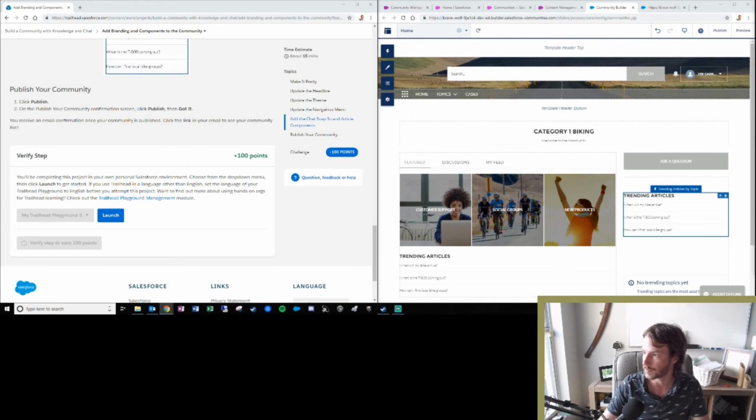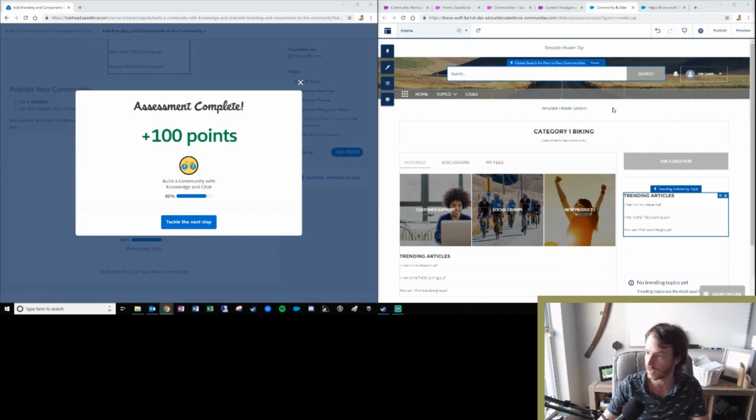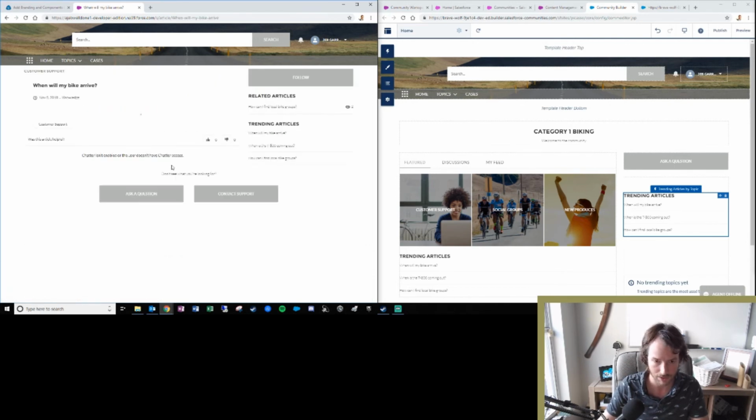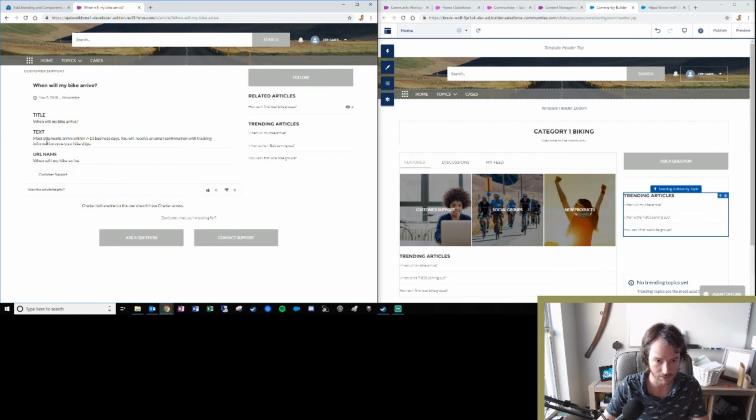All right, so it looks like we've successfully done it. Hooray! And here is our actual site. Here it is on the left, and here's the editor on the right. It looks like we've added the snap-in, but I'm not actually seeing anything pop in. I'm sure there's some configuration we have to do there, but we can see the trending articles here, which is pretty good. I think everything is going pretty well so far. Click it. Oh, go straight to the article.